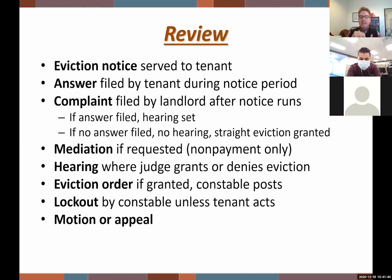If the tenant has filed an answer, there will be a hearing set where the judge will either grant the eviction or deny the eviction. If the eviction order is granted, it will be sent to the constable. The constable will post it on the tenant's door, will come back in 24 hours to lock out the tenant. Before that lockout happens, the tenant can try filing a couple of different types of motions, or the tenant can appeal. Once the lockout happens, the eviction's over and the tenant's done.